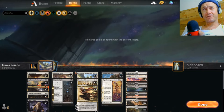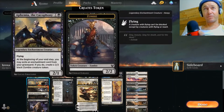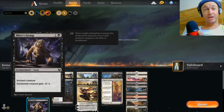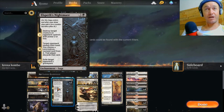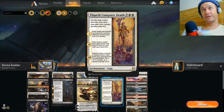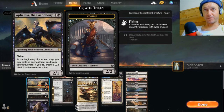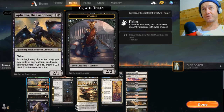But then I buddied it up with this enchantment shenanigan with Alphemia, where she can exile an enchantment from your graveyard and create a 2-2 zombie. And we're going to have Maya's Grasp in our graveyard just by straight removal, and then turn that into a zombie. And same with any of the sagas. So Elspeth's Nightmare eventually will be in the graveyard, same with Elspeth Conquers Death. So they're going to end up being zombies after we use them. And also, she's an enchantment as well, so you can use double copies. Being legendary, you're going to put one straight in the graveyard. So she can really help.